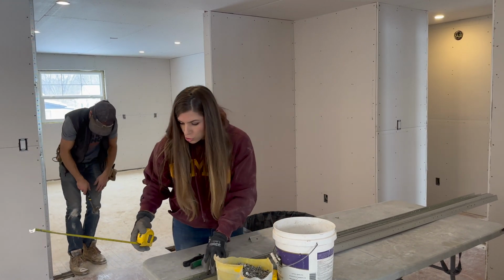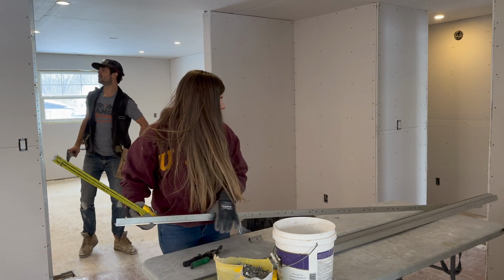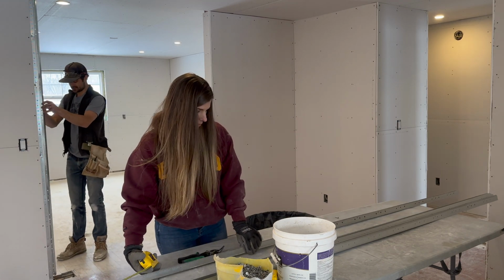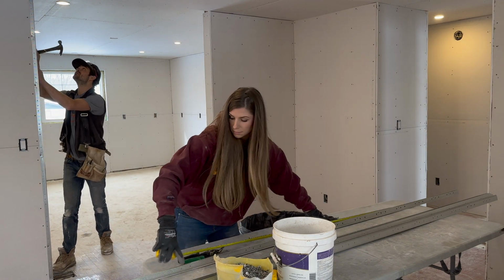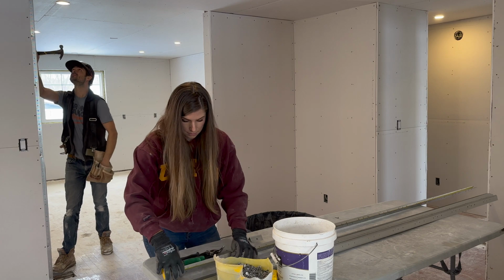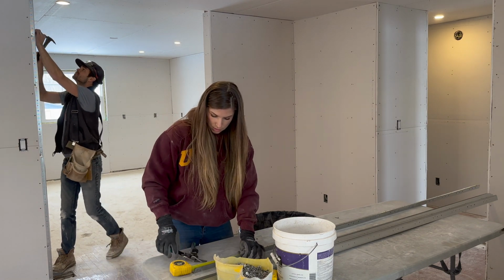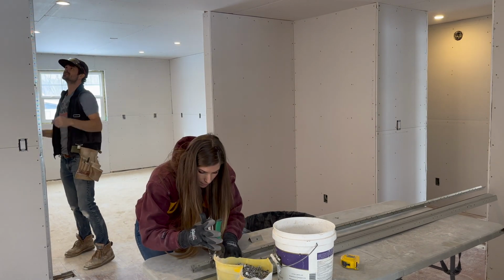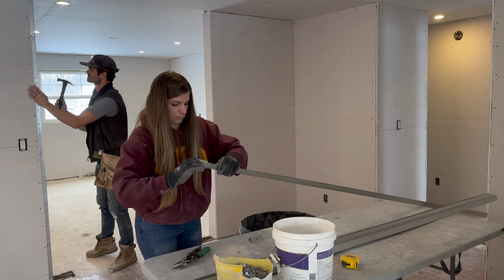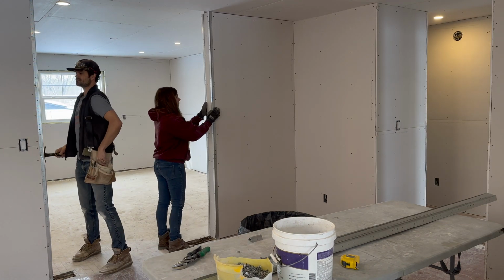Have you ever tried to do two at a time? Is that a thing? I have not tried. I'm gonna try. So that's pretty much the same. See if I'm strong enough to even snip these two. Bam.